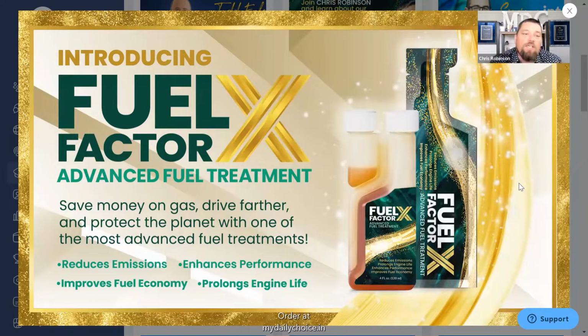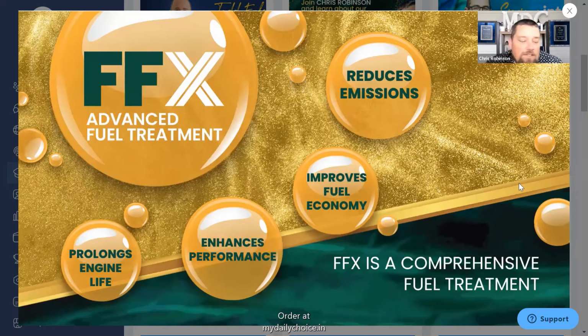So here's what you can expect by using Fuel Factor X. The first thing it's going to do is prolong your engine life. I remember when I first got started with this back in 2008, I was using it and testing it for myself. My dad was an over-the-road truck driver, and so I sent a bottle with him. He was going from Idaho to Los Angeles, California. I went out and dumped it in his tanks.